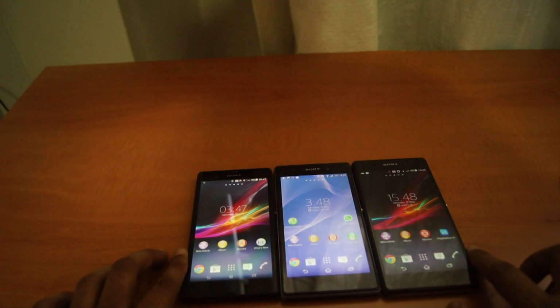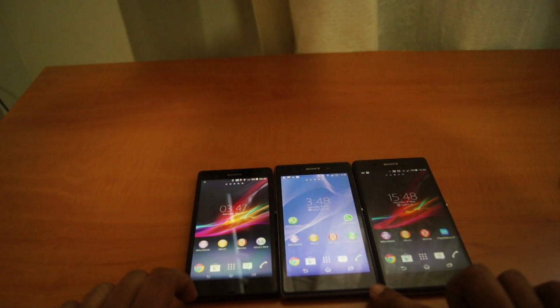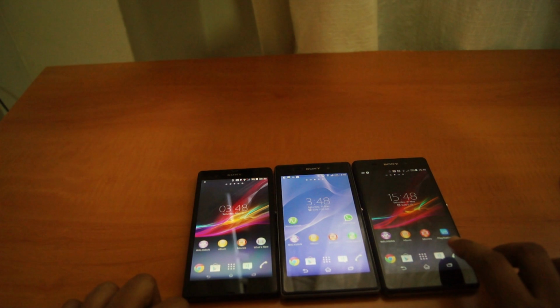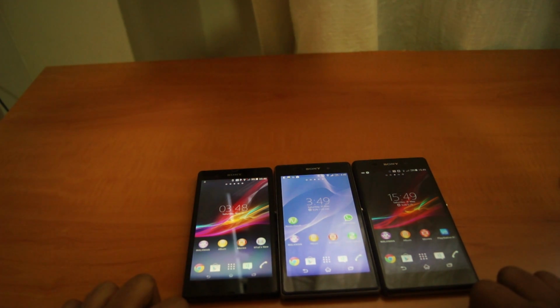The bezels have increased from the Z to the Z1. The Z had a decent amount of bezel around the display, and it was considered big at that point, but then Z1 had an even bigger bezel, and then the Z2 actually tried to reduce it a bit by making it narrower, but still the size of the device is quite huge compared to, let's say, the Note 3. The Note 3 is pretty much the same size as the Z2, probably about a millimeter or two taller, but it displays 5.7 inch on that device.